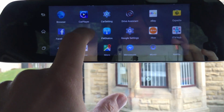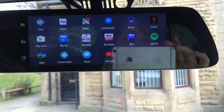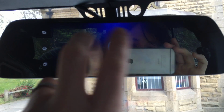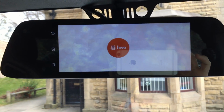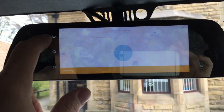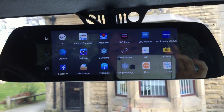And there's a few other things that are going on. Obviously, again, you've got Spotify. If you're like me, and you want to record something at home on Sky, you can connect to your Sky box and you can go on your screen and record it. And again, if you've got Hive at home with your central heating, you can control all of that as well from your mirror. And again, you're not limited to what you can do with this.